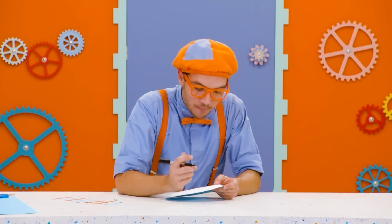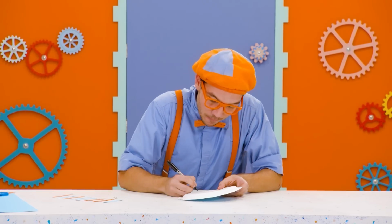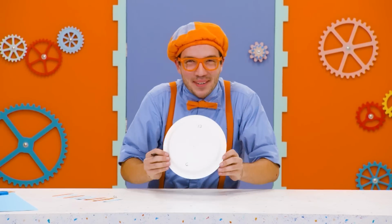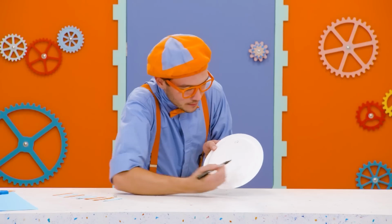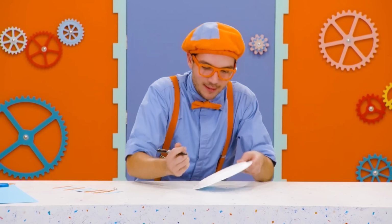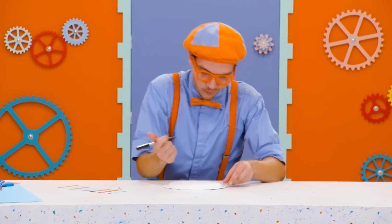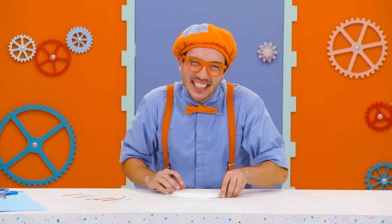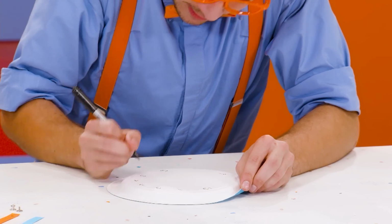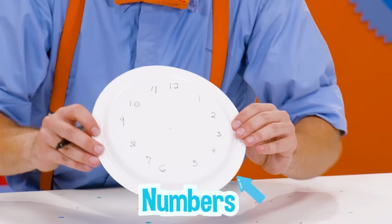So first, we wanna put the numbers down. And a good way to write down the numbers so they're all in the right space is to start at the top. The top of a clock has the number 12. The bottom of the clock has the number 6. And then, to the right of the clock, we have the number 3. And to the left of the clock, we have the number 9. Well, there's a couple more numbers on a clock, so I'm gonna fill in the rest. Whoa, look! We have all the numbers of the clock.